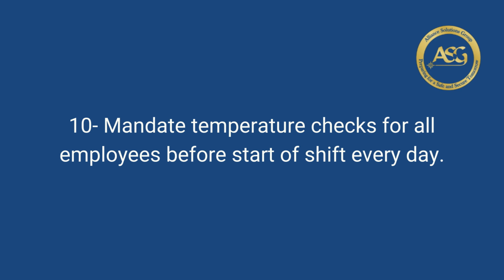And last, number 10 would be temperature checks for employees pre and post shift. So before they start their shift, check their temperature. A fever is a leading indicator for the coronavirus. It leads by about 2 to 3 days before hospitalization occurs. And of course, people are infectious before they get hospitalized and start showing signs and symptoms, but it would be a good policy, a good work practice, to check temperatures before and after shifts.